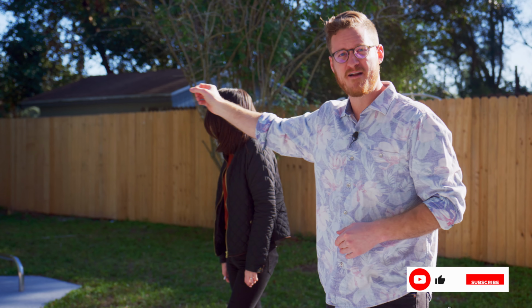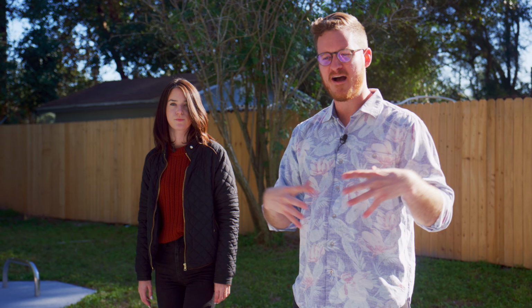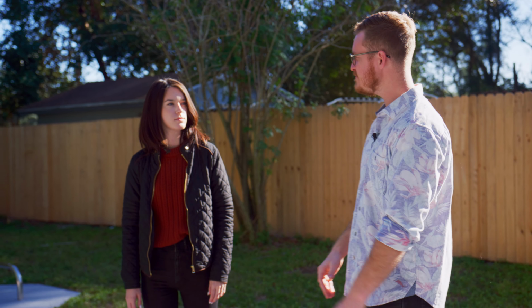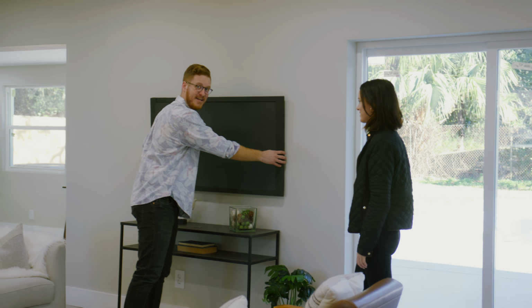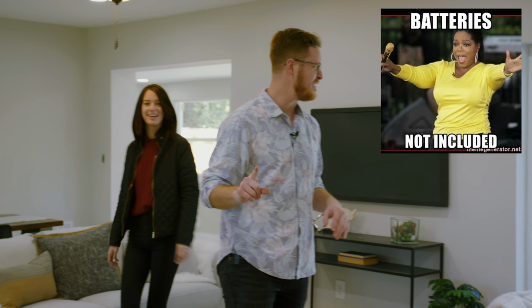There's a golf course right over here, which is super exciting. It's like a country club, which is why we were able to get so much on the ARV, after repair value. It's not the only reason, but it's just a nice area. There's a fake TV. Of course, in the Airbnb property, real TV, but this is completely fake. If you buy this house, you gotta bring your own TV. TV not included, or batteries.